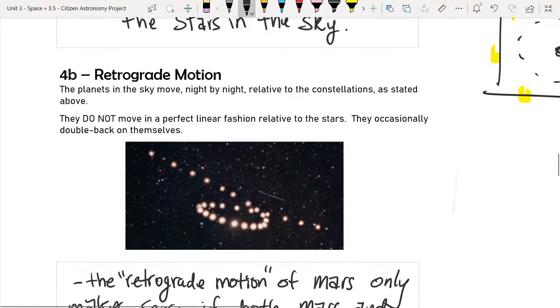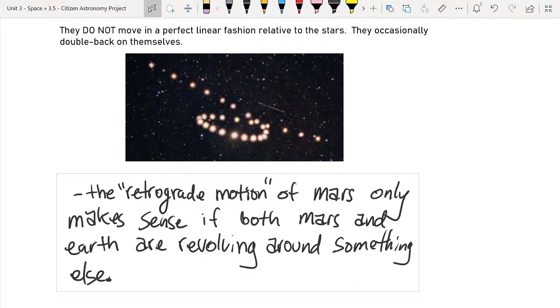Again, he's not sending probes out to watch how these things move. He's not making any observations. He's just looking at things in the night sky. He's tracking them. He's seeing things that people have seen a million times before. But he's thinking about them in a way that forces him to answer questions.